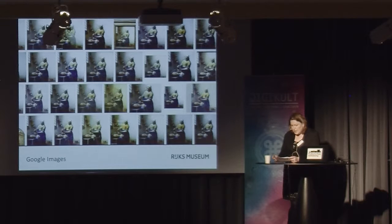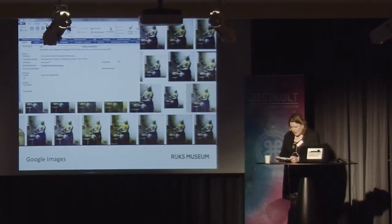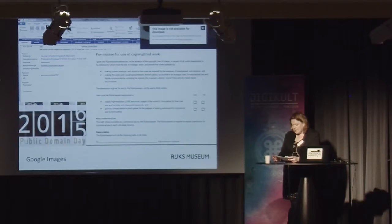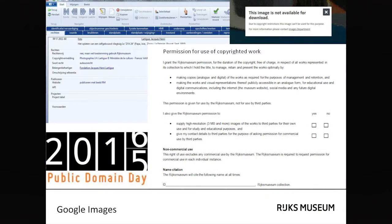We made one special tab in our collection management system. And if the image isn't downloadable, you get this message. And we made a special contract. And we celebrate Public Domain Day every day, the 1st of January, every year, sorry. So that means every year we got more images available online.